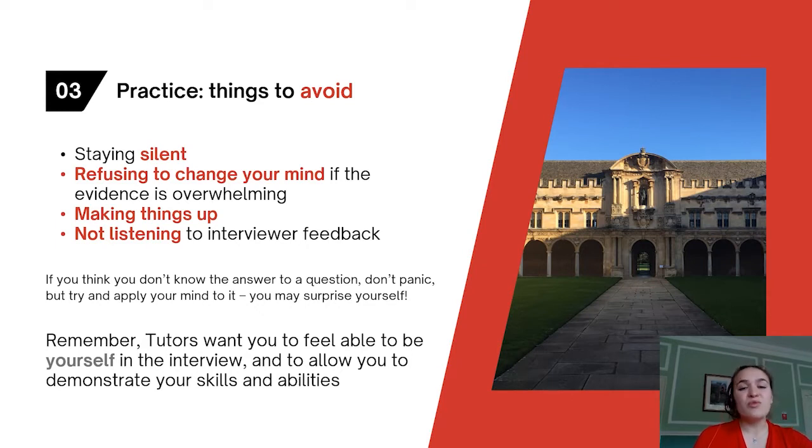In fact, it's a really important academic skill to admit when you're wrong and begin your reasoning again in the light of your mistakes and the new evidence. This ties in with listening to interviewer feedback. Your tutors will have a fuller knowledge of the topic you're discussing, so it's good to incorporate their advice.